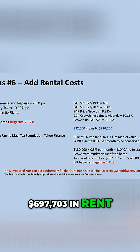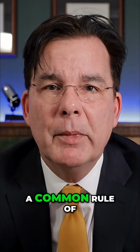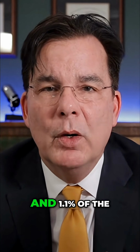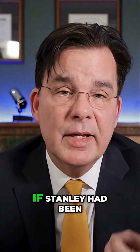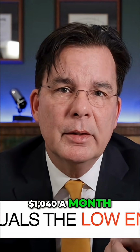So how much rent would Stanley be paying over time? Well, a common rule of thumb is to assume that rent per month is between 0.8% and 1.1% of the value of the house, the market value of the house.